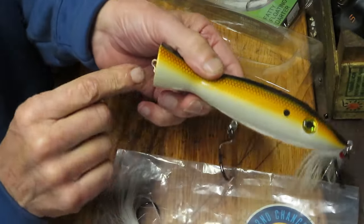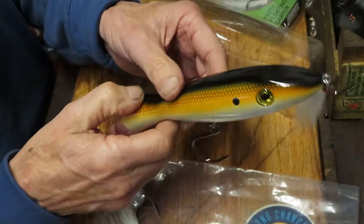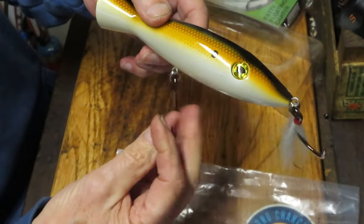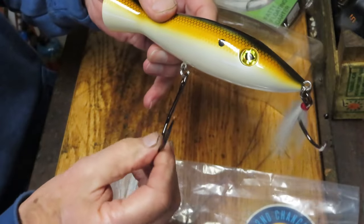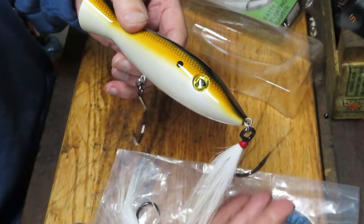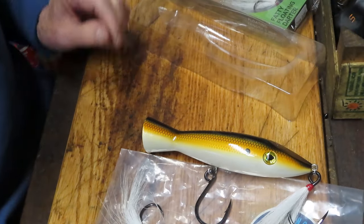This one is a top water plug. You're going to pull it from this side. You'll get the splash to attract the attention. And then again, these are big 9/0 hooks in line. They're straight, and that's to help preserve the undersized fish. When you need to release them, you're looking to release them without harm.